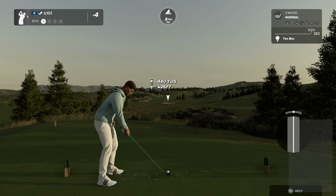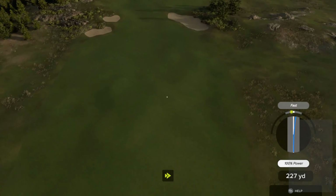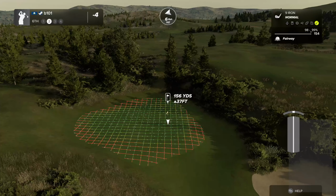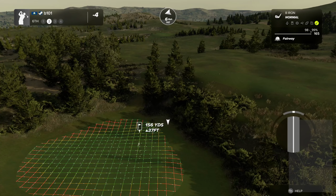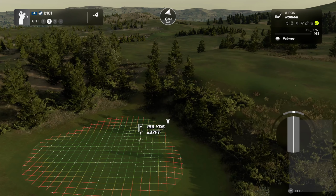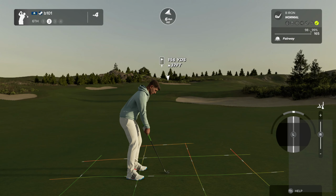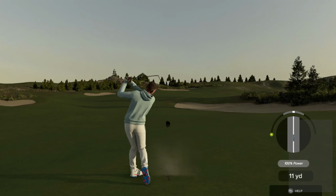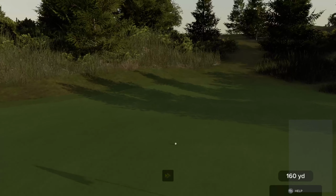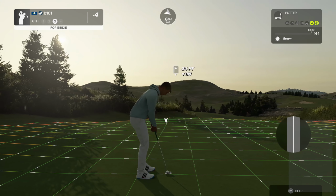I will lay up on this one, because I don't actually mind hitting a longer club. It's still not that long into this green. Just don't want to be long right. So we'll do our usual fast, get somewhere around there. Still not going to be the friendliest putt, but it's fine.